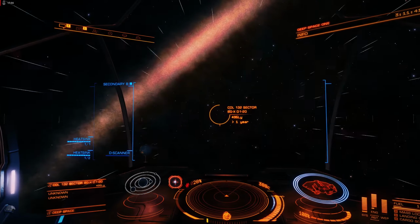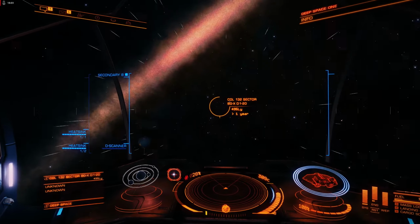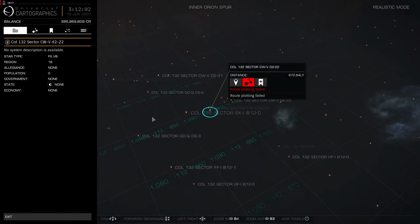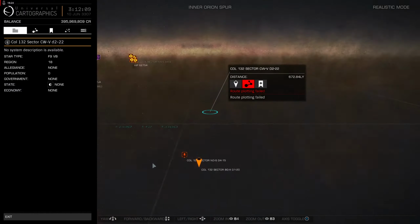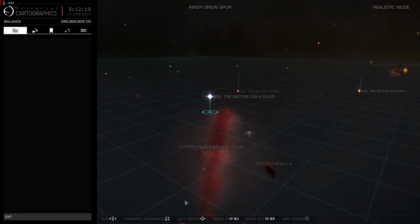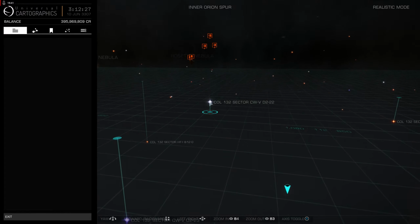Okay, galaxy map. So we are in the Ocherius. Galaxy map. Displaying map. We're trying to get there, but it's not gonna plot. All right, so we are... No, we're not there. We are here. Okay? So let's go back closer to us. Okay, so maybe here? Let's try this. This one?